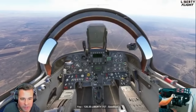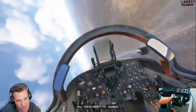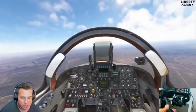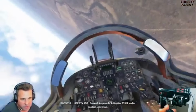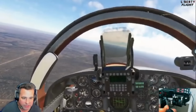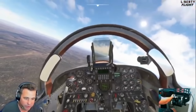So this thing can handle a loop. It's very agile, as you guys can see. I mean, this thing moves. It's probably going to be way better if you have a stick to fly this thing, though. I'll tell you that much. It's very nice, very smooth flying. Handles really good, very agile. All I can say, it's like flying a Ferrari in the sky, basically.